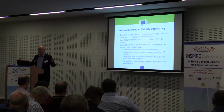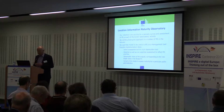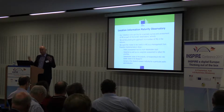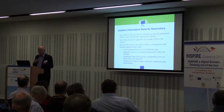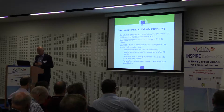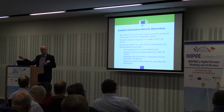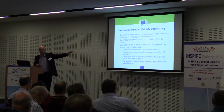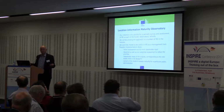So what do we want to do as part of this tool? It's currently on a spreadsheet. We think we should be putting it online, and then multiple stakeholders could maybe combine views. We're thinking weighted as well as non-weighted assessments may be useful if there are some priorities that you want to include. And Clementine mentioned the role-based views that we have of the blueprint. We could have role-based views of the observatory.